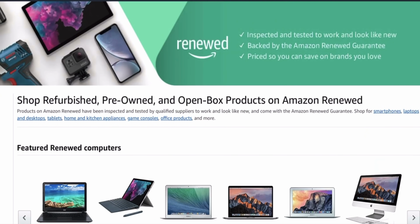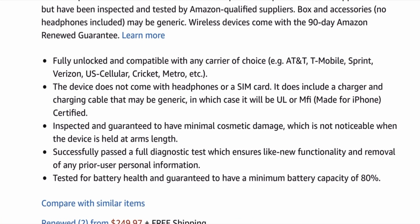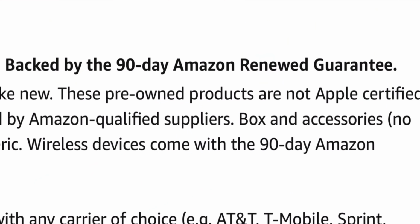So if you're new to Amazon Renewed, this is what it is. Amazon Renewed is a program by Amazon where you can go on and buy older flagship phones for a really good price, at least most of the time. One of the cool things about it is these are products that are sold by third-party sellers that have a specific guarantee that they look new and their battery capacity is at least 80%. So that means you're getting a phone that's in pretty darn good shape and should function for quite a while. But one of the biggest draws about Amazon Renewed is the fact you have 90 days to return it if for some reason you don't like it, which of course is much longer than it is for pretty much any other way of buying a phone new. I mean, typically if you buy a phone used, you have no kind of return policy. If you buy a phone new, it's usually about 14 days. You get 90 with Amazon Renewed.